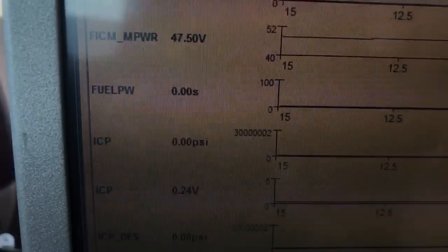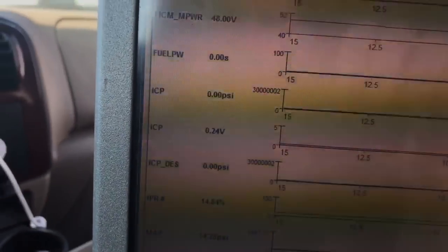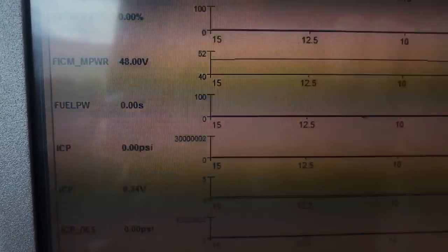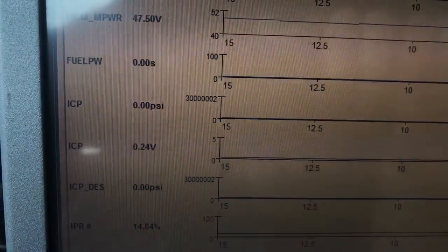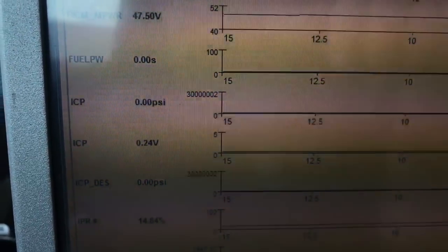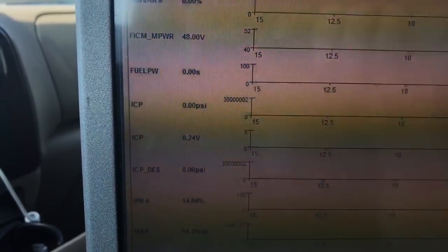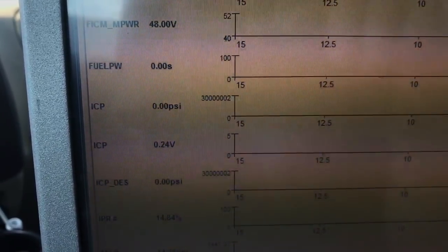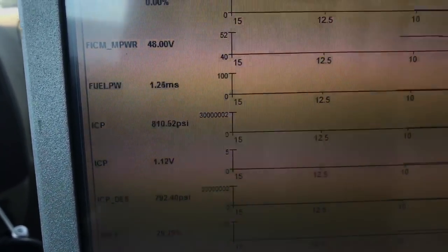What we're gonna do, see if I can show you this. Wow, it's not coming up, hang on. Okay, IPR at the bottom, same thing, fixed at the top. Let's kick it off. Kick it on, I know it's really hard to see. Here we go. Fired right up.